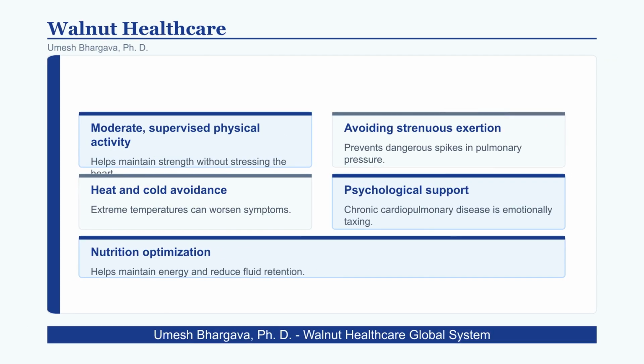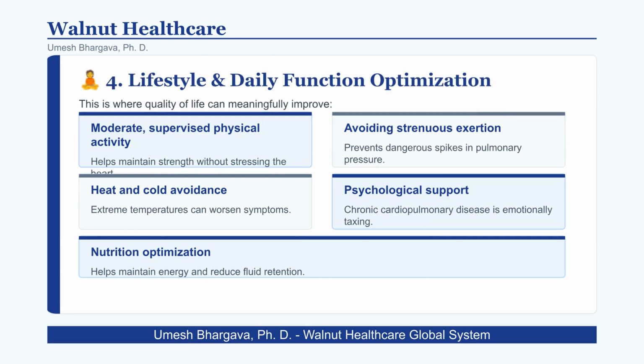Lifestyle and daily function optimization can significantly enhance quality of life. This includes engaging in moderate, supervised physical activity while avoiding strenuous exertion to prevent spikes in pulmonary pressure. Furthermore, patients should avoid temperature extremes, seek psychological support to manage the emotional burden of chronic disease, and optimize their nutrition to maintain energy and reduce fluid retention.